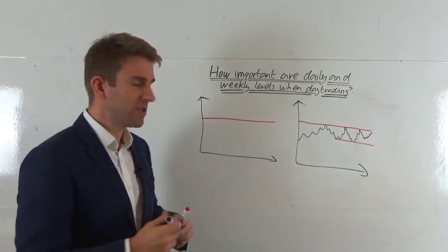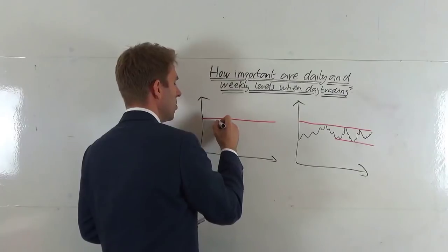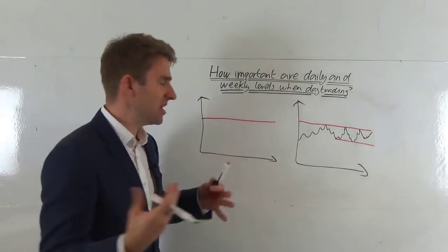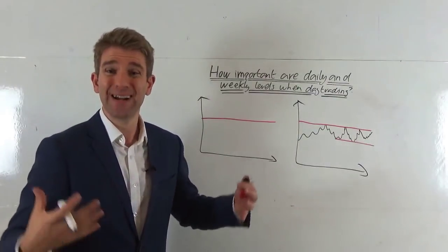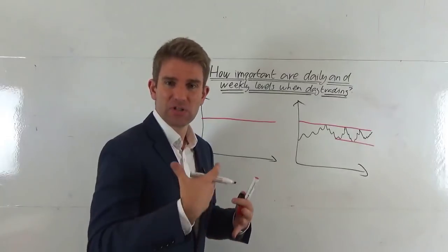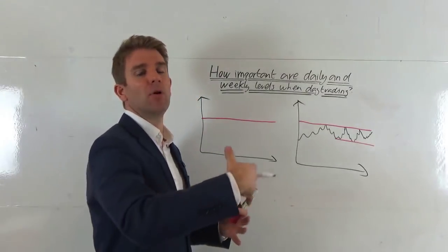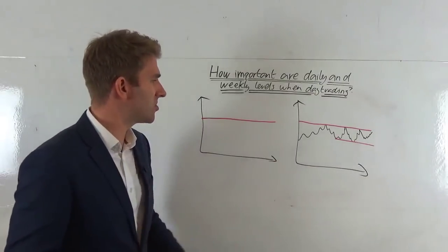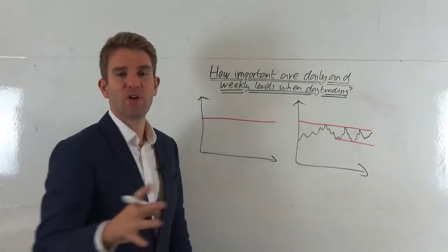So what you don't want to be doing is taking little piddly long ideas when they're butting up against really serious resistance on the daily or the weekly or the monthly, because that's heavy duty. And when it hits a 1 minute, it's very unlikely just going to go plodding through it as if nothing has happened. It can happen, of course, but it's unlikely. So you've got to adjust your trading strategy to suit.